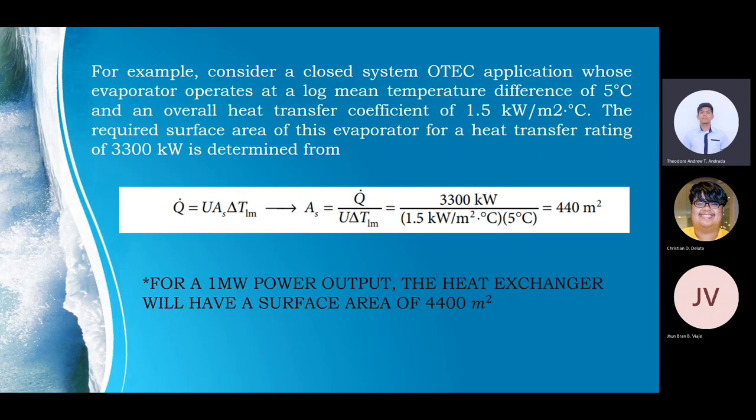Next slide, please. So for an OTEC system to produce a significant amount of power, the equipment must be very large. For example, consider a closed system OTEC application whose evaporator operates at a log mean temperature difference of 5 degrees Celsius and an overall heat transfer coefficient of 1.5 kilowatts per meter squared degrees Celsius. The required surface area of this evaporator for a heat transfer rating of 3300 kilowatts is determined from this formula.